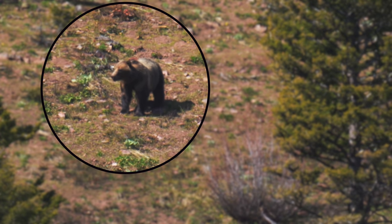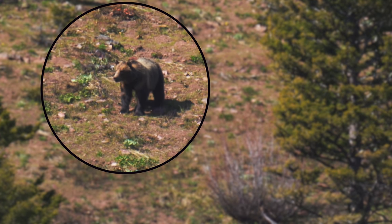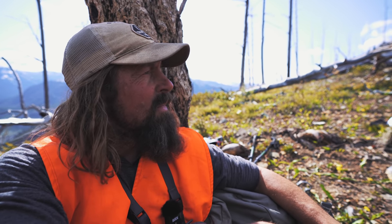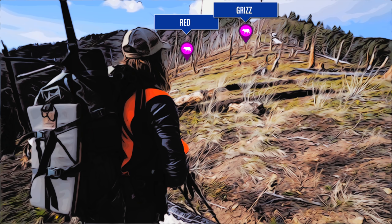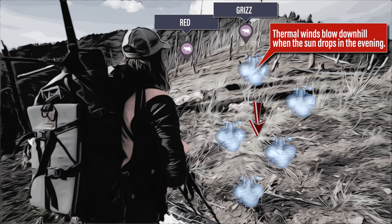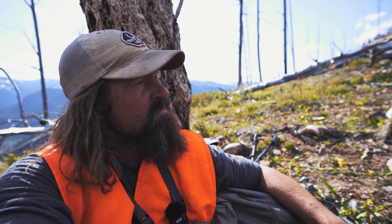We're hoping they just kind of parked it behind these trees, but we can kind of see all around them, and we're not seeing anything right now, so they might have slipped up and over the ridge, but we're going to give it some more time. We need that cold air to start coming off the mountain, and we can at least just get over here and sneak a peek into the big basin and see what's happening. Till then, we just wait.